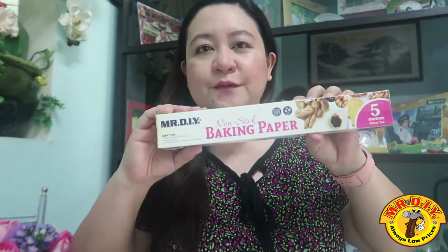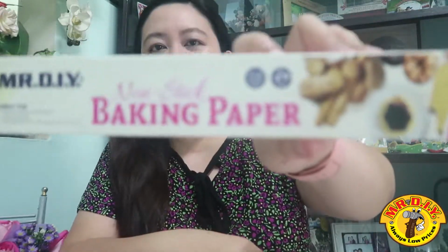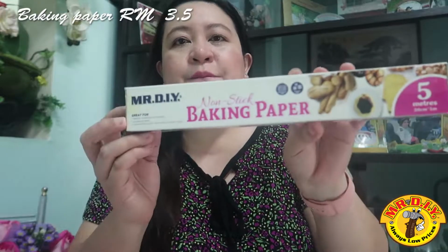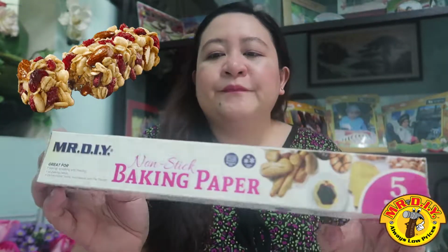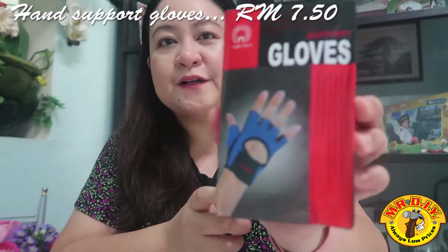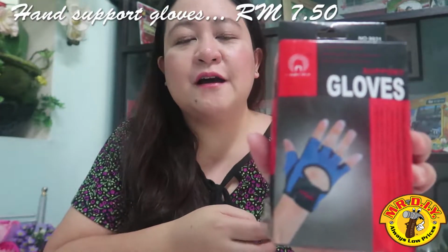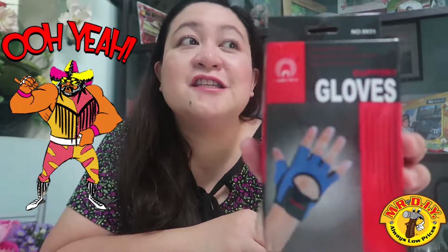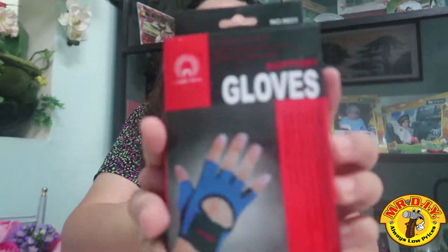For DIY, I bought this non-stick baking paper, because I'm going to make my granola bar recipe. Okay, my husband bought this, so these are support gloves, because we started going to the gym just last week. So we're starting to live a healthy lifestyle, so let's see if we will lose weight.